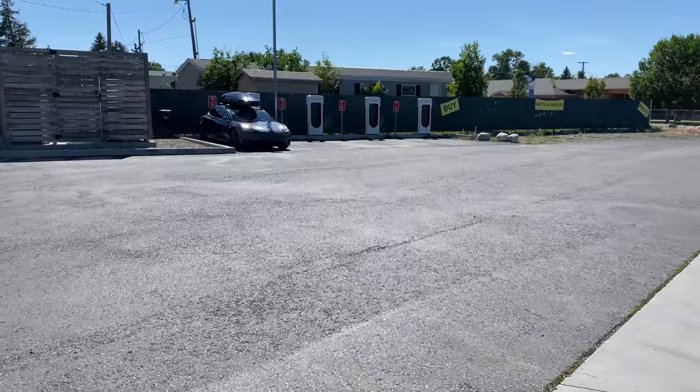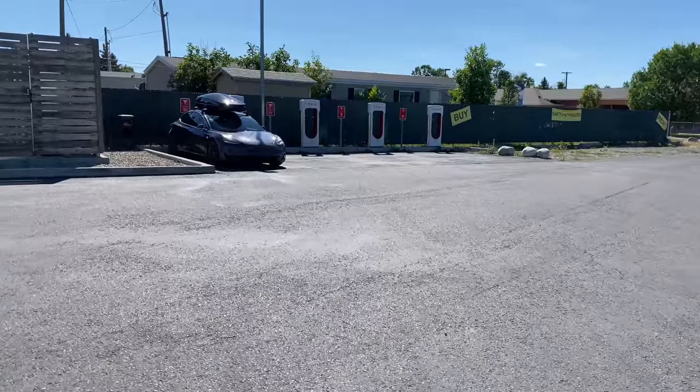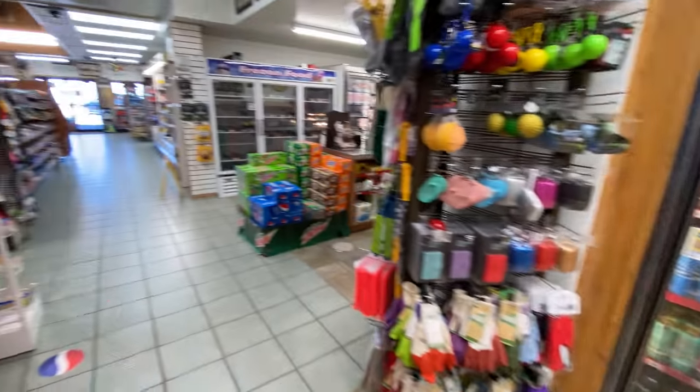Welcome to Big Timber, Montana. What a cool little spot. It's like a mile and a half off the highway. It kind of looked like it was on the highway from before. No big deal. Awesome, cool shops and stuff. We got snacks. You can buy pretty much anything you want in that store. It's pretty cool.